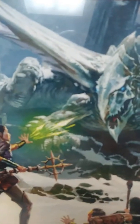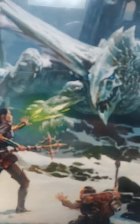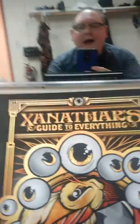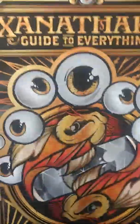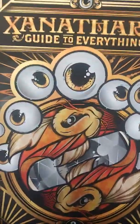Well, that kind of sucks for the friendly local gaming store if they're going to do these crazy exclusives, huh? Well, I think they've balanced that out in a very interesting way. I'm going to show you another exclusive. Wow! Look at that. This is the alternate cover to Xanathar's Guide to Everything.